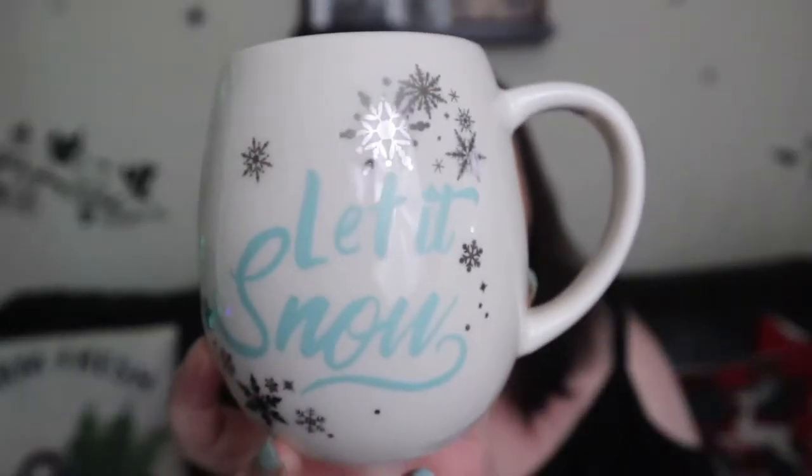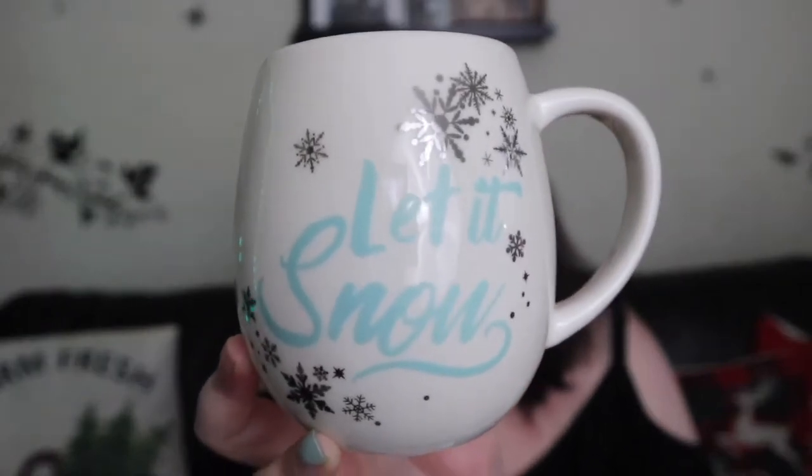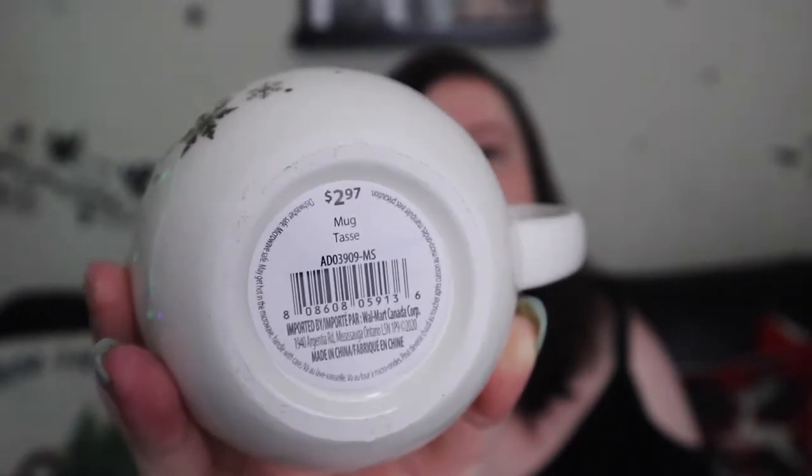I just like this one because it says Merry Christmas and it's very cute too. Again, I don't know what I'm going to do with them, whether I'm going to use them or put them around. And then this one I just fell in love with, which is the Let It Snow, because it has snowflakes on it. I really still want to get the snowflake ones from the Dollarama just as a collection. So I might do that still if I find them. But yes, it's so cute. And again, this guy was $2.97 as well.